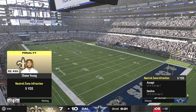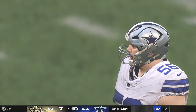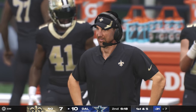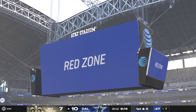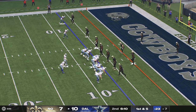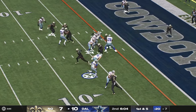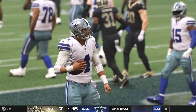Contact up front. Did they get one of the defenders to jump? So, a lot of options on the table now. It's first and 5. Dak gonna run with it himself. And he will take it in himself.